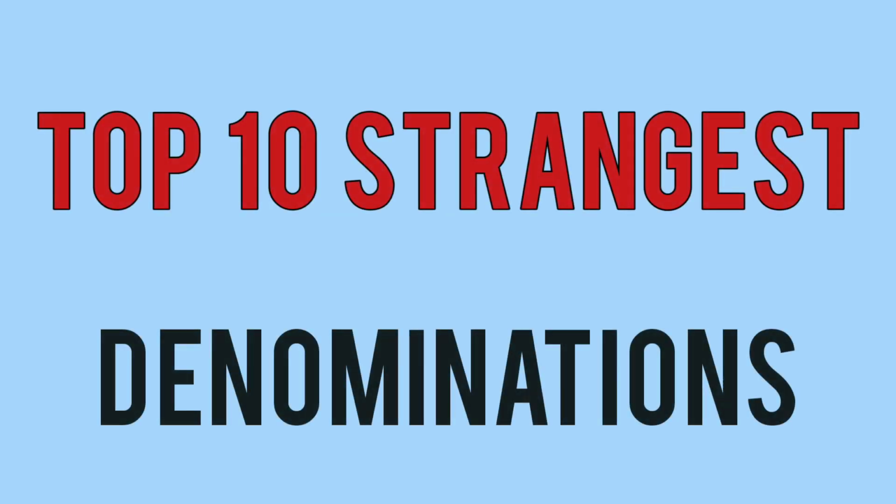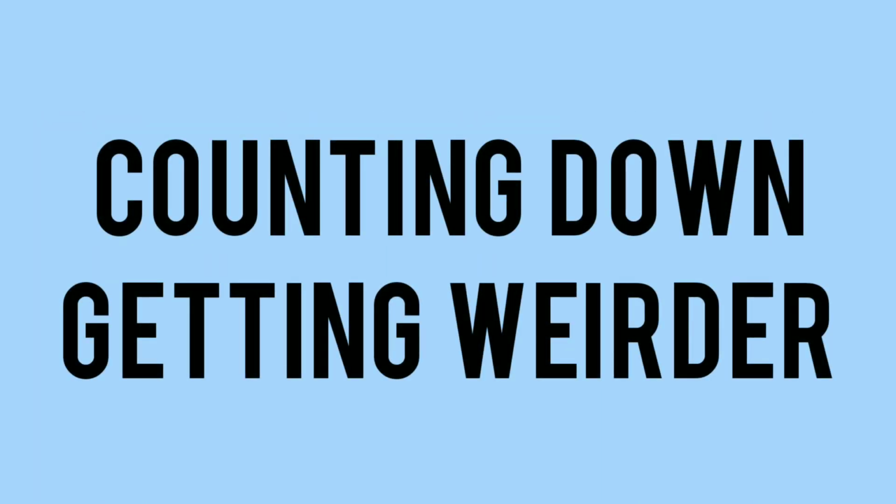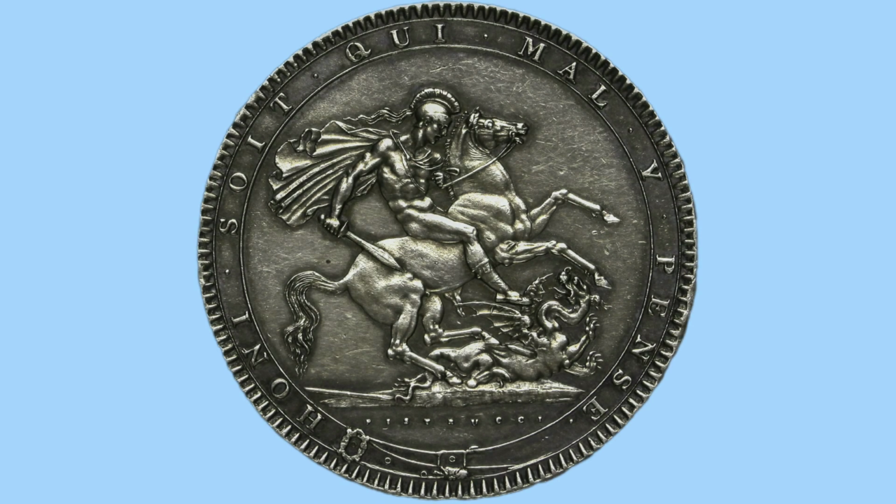Today we're counting down the top 10 strangest denominations to ever circulate within Britain. We will be counting down through these weird denominations, getting weirder and weirder, to the strangest coin to ever circulate, the strangest denomination. Now then, starting with number 10, we'll count down. Our first entry is this coin.